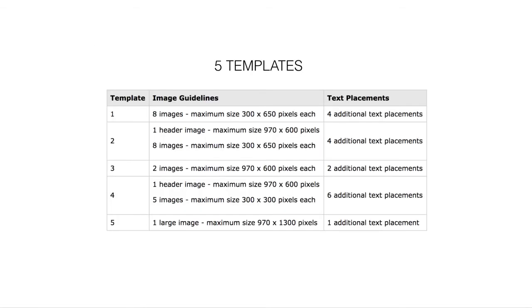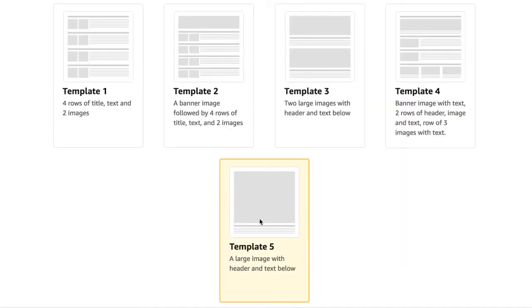There are some restrictions on the actual image types, and that is that there are only 5 templates you can use. And I'll show you those in a second. You can go ahead and screen capture this if you're interested, but this is also available inside of the help section of Seller Central. There are 5 templates you can use. Quite honestly, we only suggest using 3. And here's why.